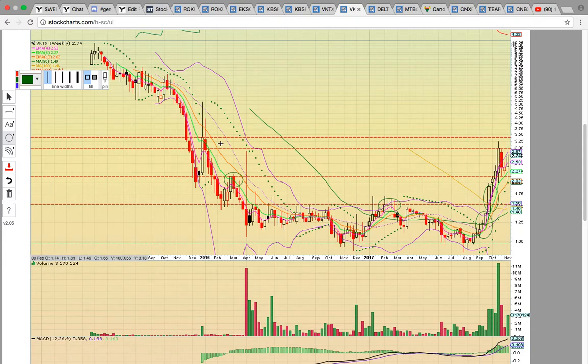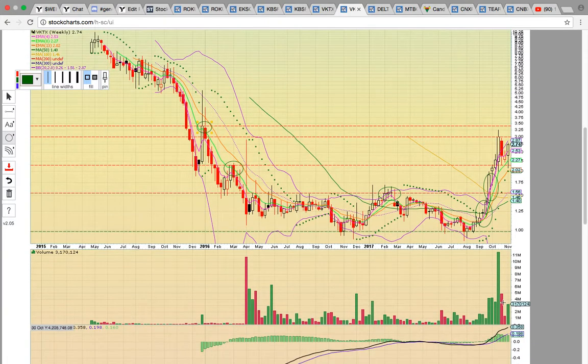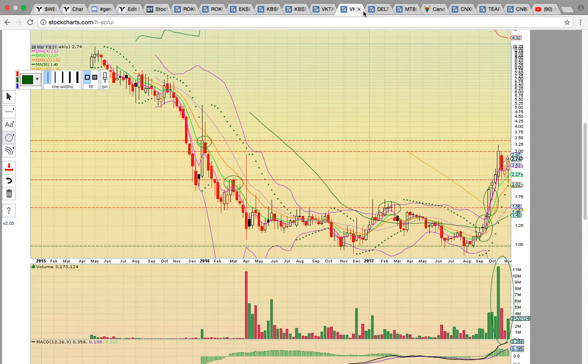And so the next key level to break is going to be over here on January 2016, the closing price. If it can get above that, that's a signal that it wants to head higher. So this is a really nice uptrend. It's nice to see the big volume behind the move. That usually signals that it wants to head higher.